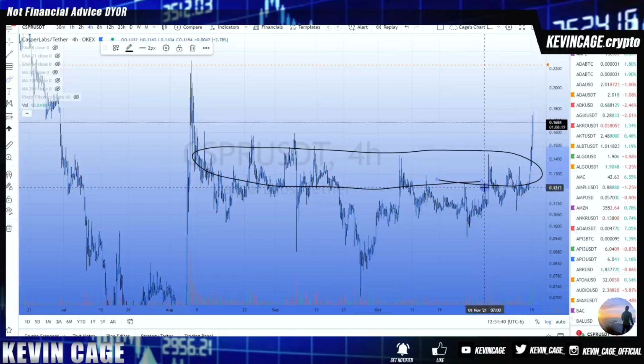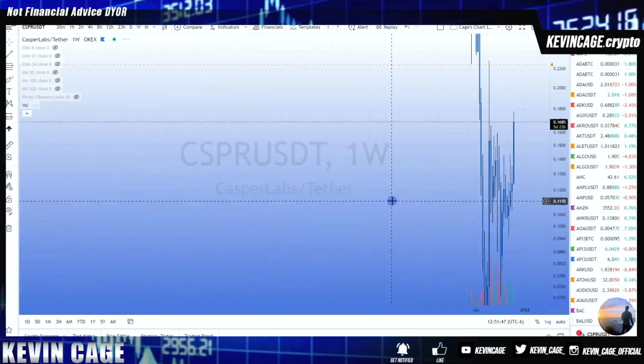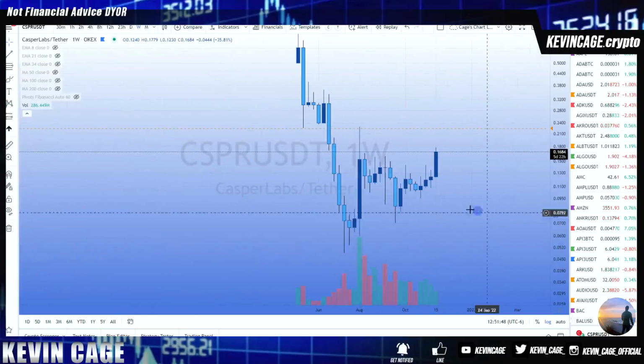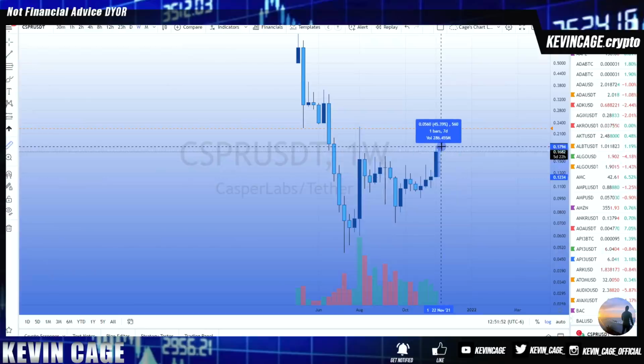And yeah, backtests are expected. Obviously, anytime you do a 30-40% candle, or even on the weekly price chart, let's check this out. Anytime you're seeing a 30-40% candle right here on the week alone, let's see, yeah, like 45% wick to wick, it's not a bad idea to take a little profit.